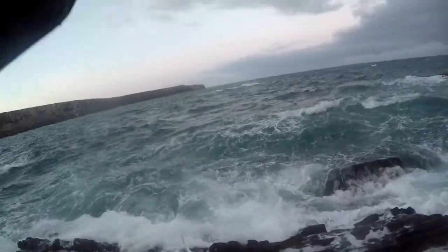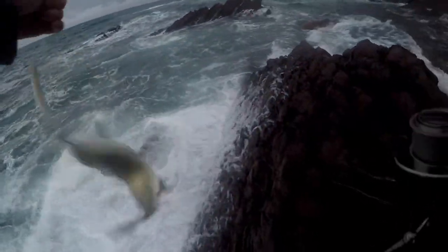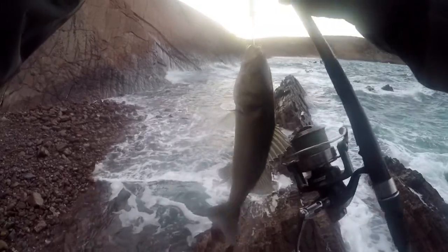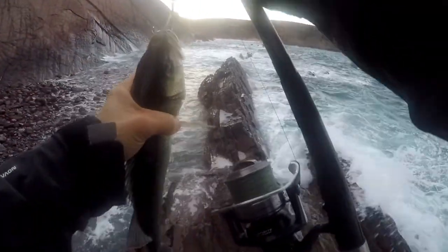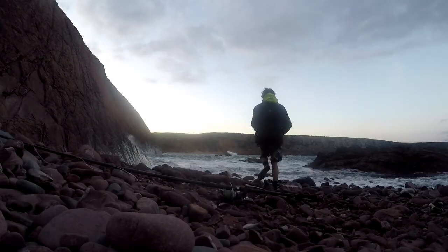The other lure I'm using today is the mini candle. This is a more floaty kind of lure that you can wind in slowly, and it's a kind of lure I like to use when the swell's a little bit smaller and I need something a little bit more subtle to bring the bass up.